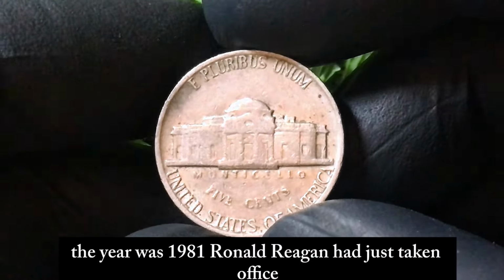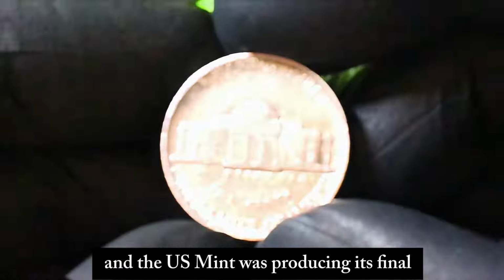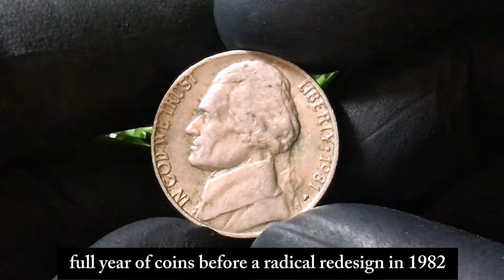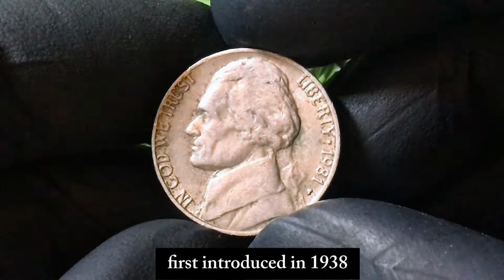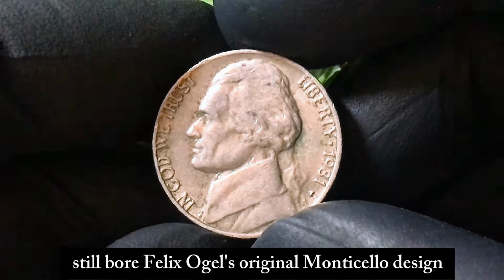The year was 1981, Ronald Reagan had just taken office, inflation was rampant, and the U.S. Mint was producing its final full year of coins before a radical redesign in 1982. Among them, the Jefferson nickel, first introduced in 1938, still bore Felix Schlag's original Monticello design.